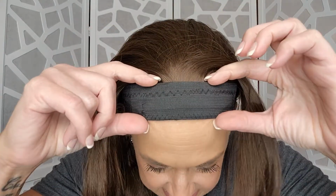And so this is the type of headband wig that I've shown you guys in the past that has a hard front, but what's unique about this one is look at how thick that is. I think that creates so much more comfort and security than a super thin band sometimes can.